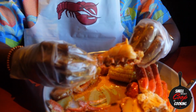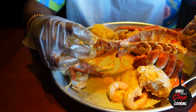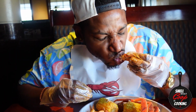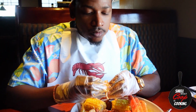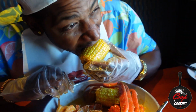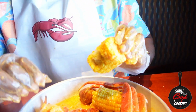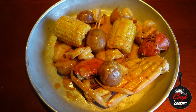Let's see if the lobster tail is on the same level. Go ahead and pull that meat out of the shell. It should come out nice and easily, especially if it's cooked right. The lobster was okay. It was pretty overcooked, to be honest. At this point, we've got two things inside this bag that were unevenly cooked, but let's try this corn and see how that turned out. Corn is straight dripping with butter. And all right, the corn is good, but it's definitely overcooked. That would make 3 of the 4 items I got in this mariner's boil completely cooked unevenly. I'm not gonna complain too much.